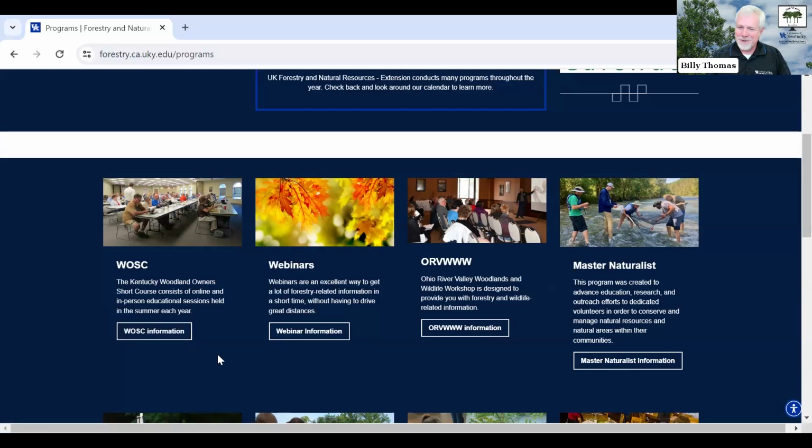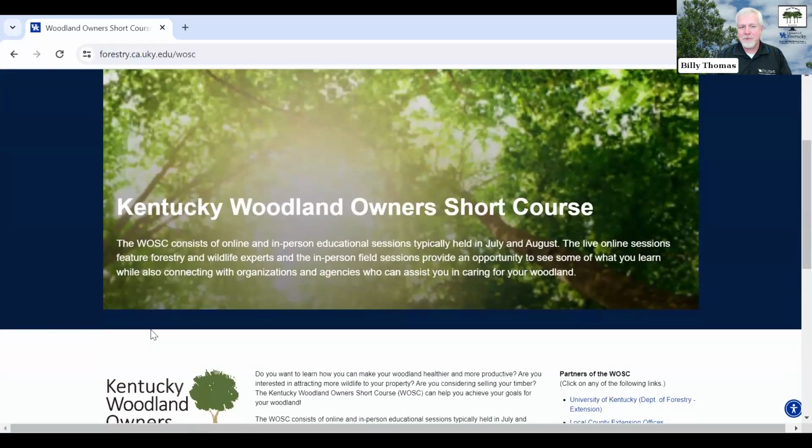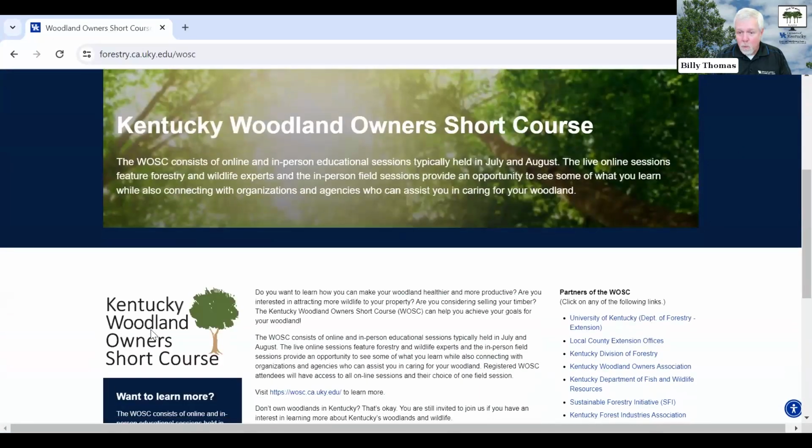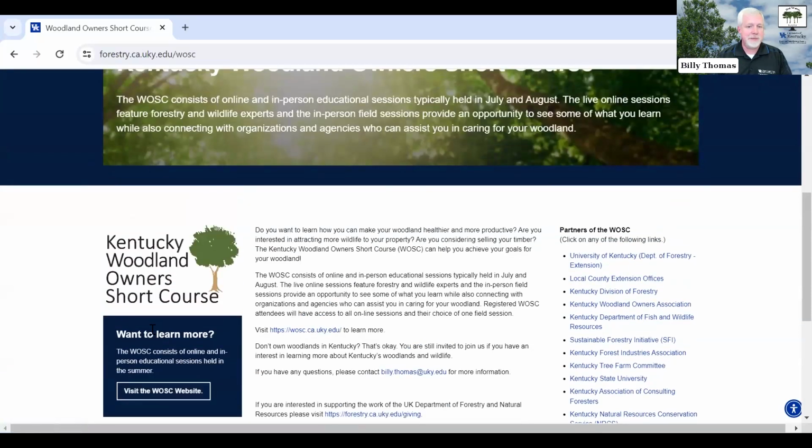One that's near and dear to my heart is the Woodland Owner Short Course. This is a program we've been doing since 2004, which is a long time ago, right? We're 21 years in now, so that's a good run. But what this program does is it brings together landowners and natural resource professionals in an instructional, but also an inspirational way.